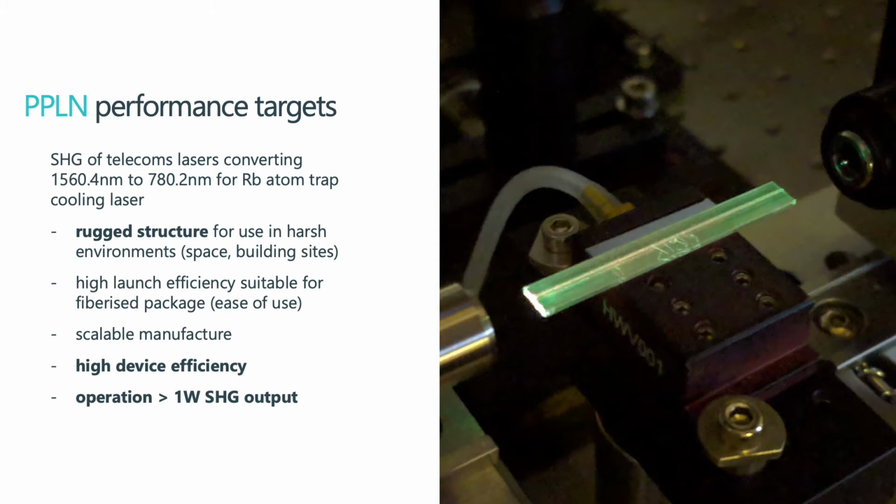We need a high launch efficiency suitable for a fiberised package, because most of the people who are building these quantum systems aren't optical engineers. They just want something they can basically plug and play. Scalable manufacture, so we're aiming to be making hundreds or thousands of these things a month. High device efficiency and operation greater than 1 watt of 780 SHG output.